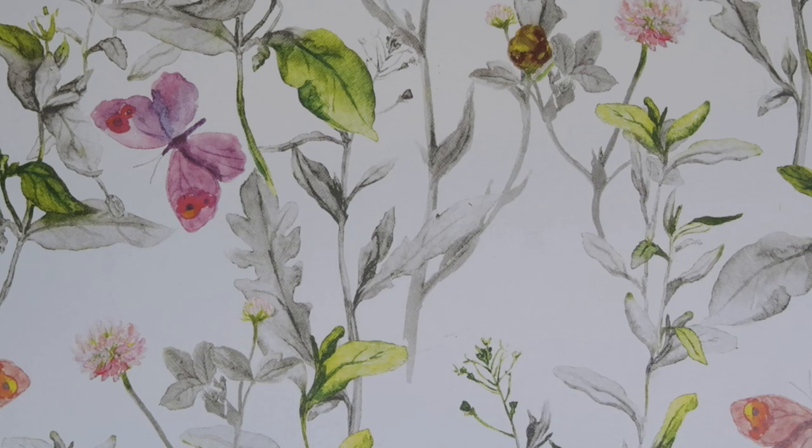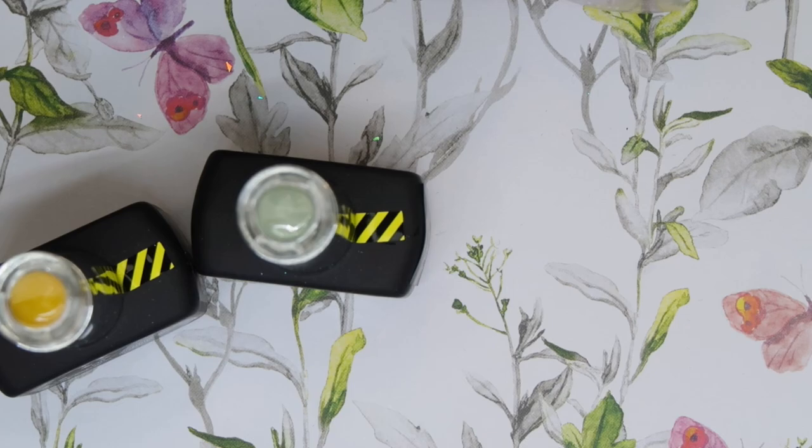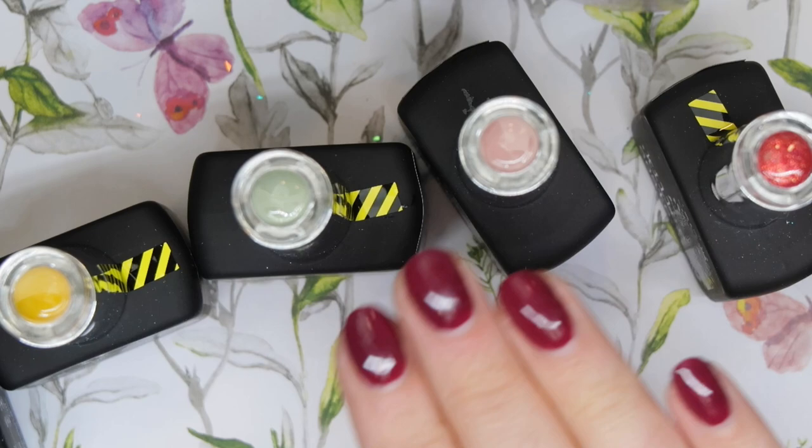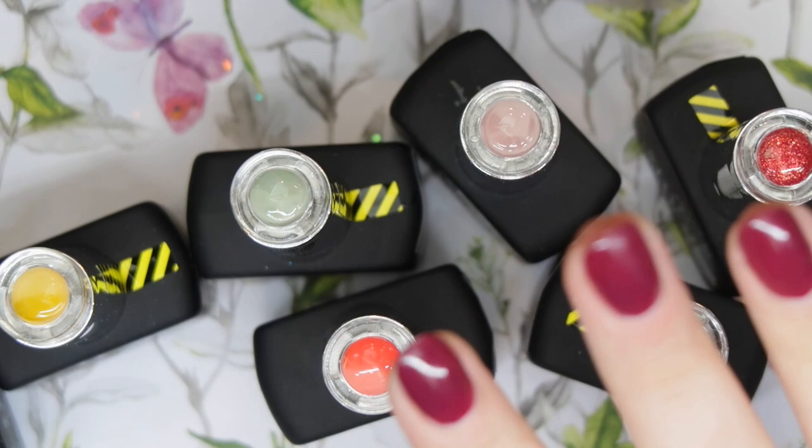Okay, is Arch Rival. So I mentioned this brand in a whole video. They sent me this amazing PR package to test out their stuff. And I'm actually wearing one of the colors on my nails right now. It is lasting so well. I scuffed my nails up like crazy, especially today. I was doing a bunch of reorganizing in the studio. I have to say, I am very impressed with the application of these.